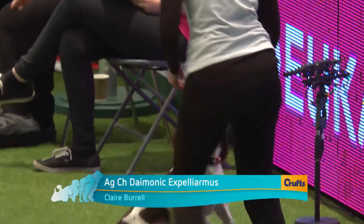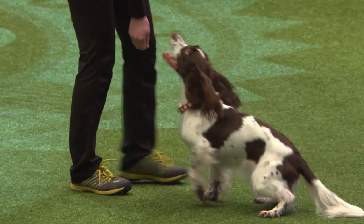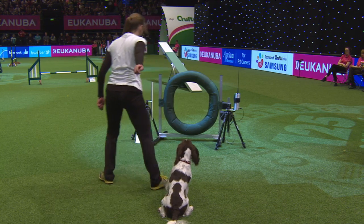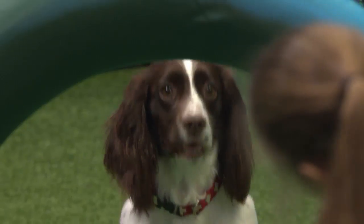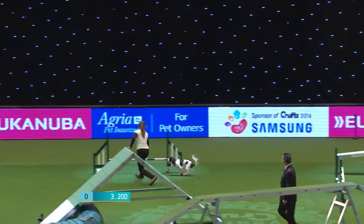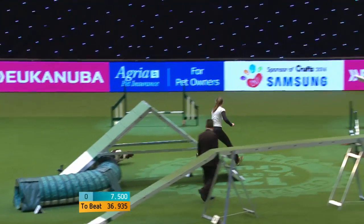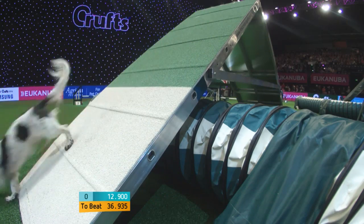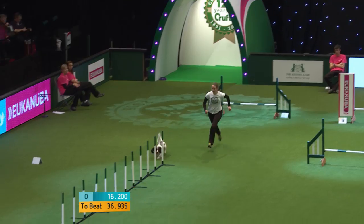There you go. So last dog in the Crufts Singles for small dogs. This is Claire Burrell with Teasel, 5-year-old working cocker spaniel from Yaxham. Claire says that Teasel is a crazy dog, but loves her agility. Loves Crufts and won on her debut at Crufts last year, the championship class. And a really nice, smart start here, going well. Look at that, very fast time to beat, though, 36.935. That's going to take some bettering, set by Twiggy with Samantha Lane.